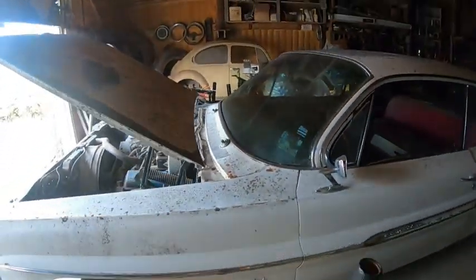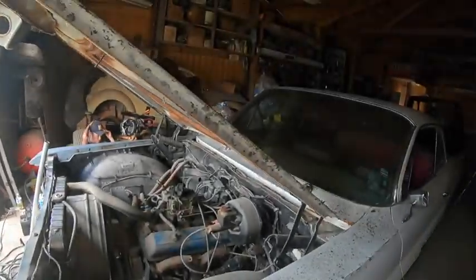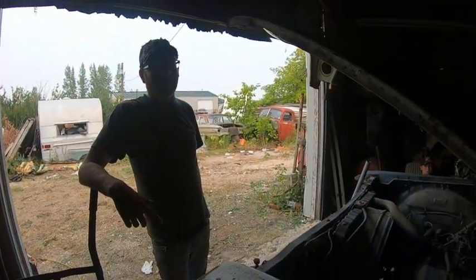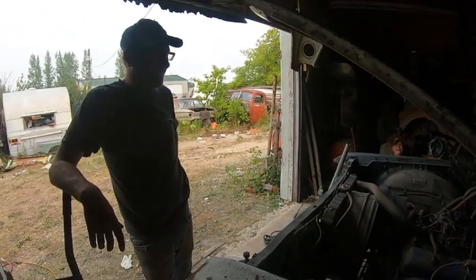And we did find some original paperwork in the glove box. Oh yeah, that's pretty cool. The door handle and the lock for the passenger door. So all we're really missing is the door panel. And worst comes to worst, down the road I'll just buy two new ones or whatever. Yeah, it's really a bummer about the transmission, but it is what it is.